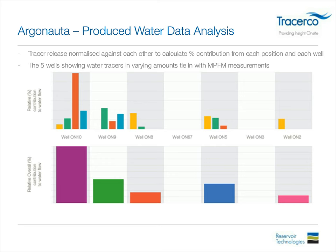And we are matching this up against the multi-phase flow meter measurements. So these are the 5 wells that are showing the production of water and the percentage contribution from each. Clearly, looking at the second row, you can see which of those wells overall were the largest contributors. So ON10 in this example was clearly the largest producer overall. And that again could give the customer an opportunity to make a future decision based on that valid, very important data that could really start to help develop that field for future completions that are being planned.